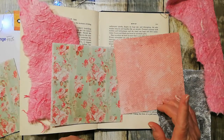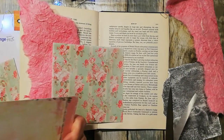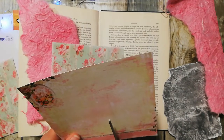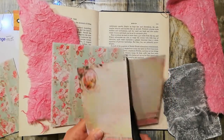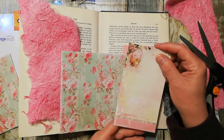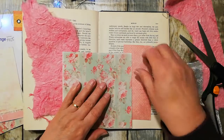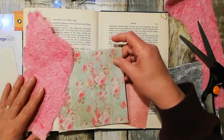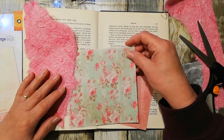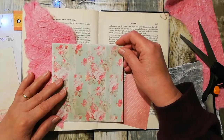I'm going to cut this one down because I don't want all of it. Let's just see, as it spots on the other side. Oh, I don't want that bit. I think it's a bit too yellow, that side. It's pretty though, isn't it? Nice swirlies. Right, now then. I'm not quite sure how I want to do this. I don't know whether I want to tear the edges of this one. I think I do.